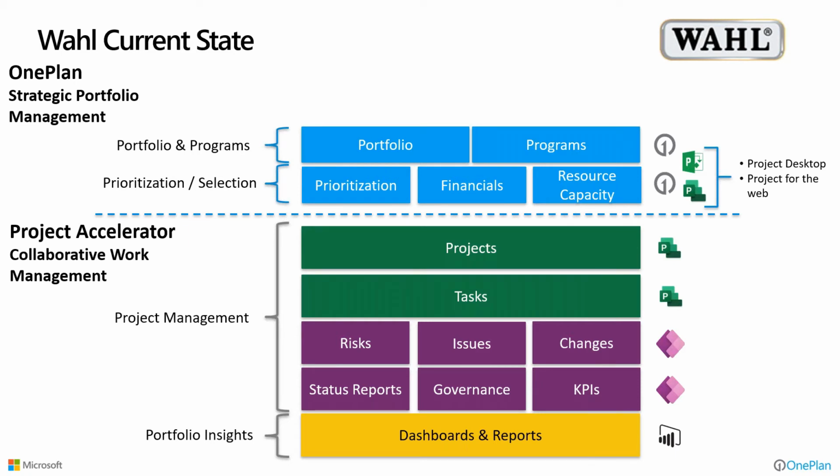They leverage the Accelerator as it is out of the box for the most part to execute on the collaborative work they need to do across the organization. But projects that reach a strategic level, they sort of kick them up above that dotted line, if you will, and they manage them using some of the capabilities in OnePlan that they need: prioritization, connection to tools like Project Desktop, doing some richer resource capacity and financial planning. So they have this sort of duality of their world.